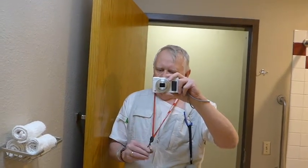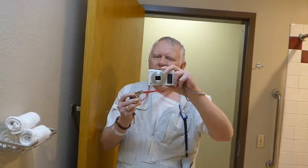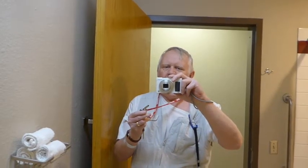Around my neck, on this necklace, is my key and a whistle that they gave me. So if I ever get lost, wandering around, or if I ever fall down or whatever, I can just blow this whistle. They'll come a-running, or at least I hope they do.